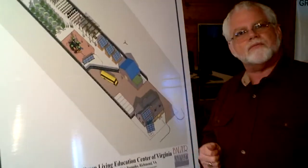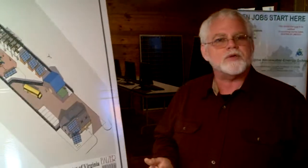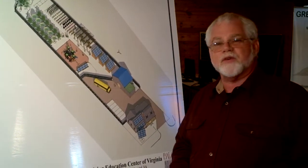What is the status of this project at this moment? Excuse me? What is the status of the project? We are probably 3 weeks away from getting approval from Chesterfield County, after submitting over and over many plans, going through government regulations and making it to their specifications.